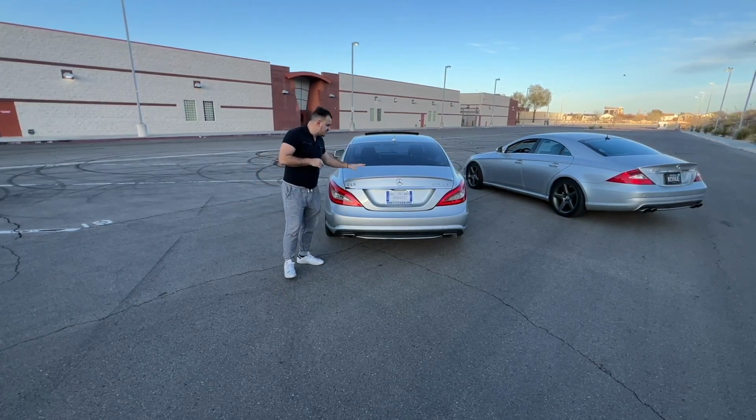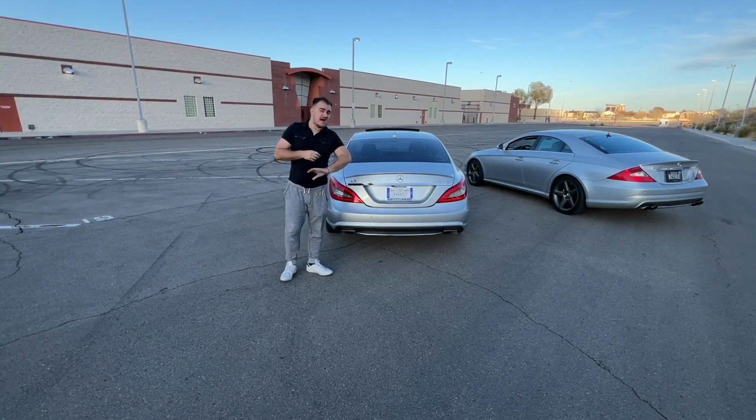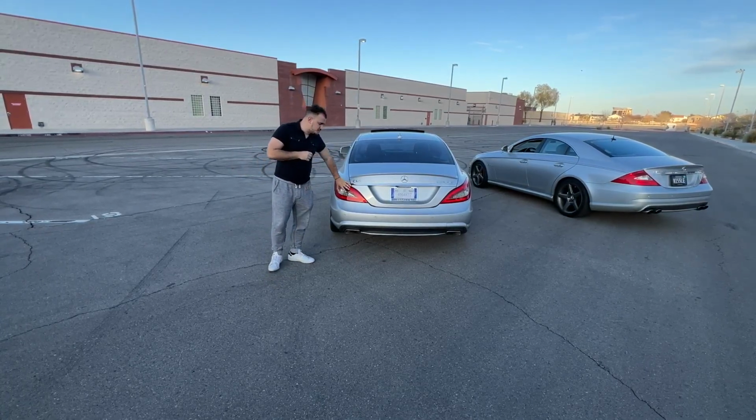But I think in the second generation, they got it right. I actually prefer the CLS's look in the second gen as opposed to the E-Class. So the W212 E-Class, again, is a really pretty car from the outside, but I think the CLS, they absolutely knocked it out of the park.